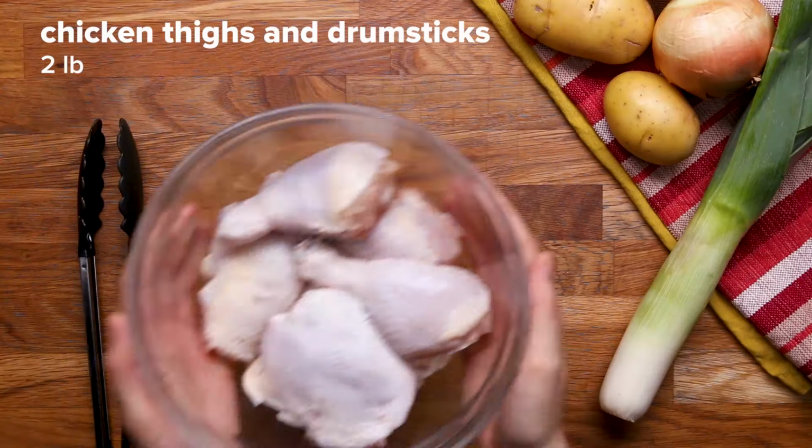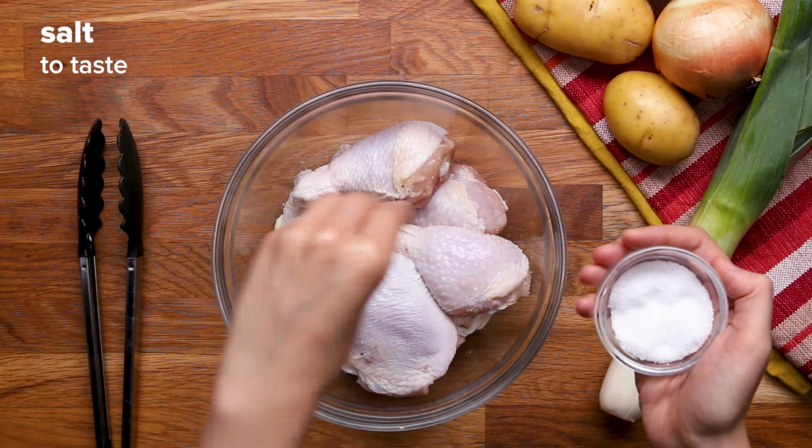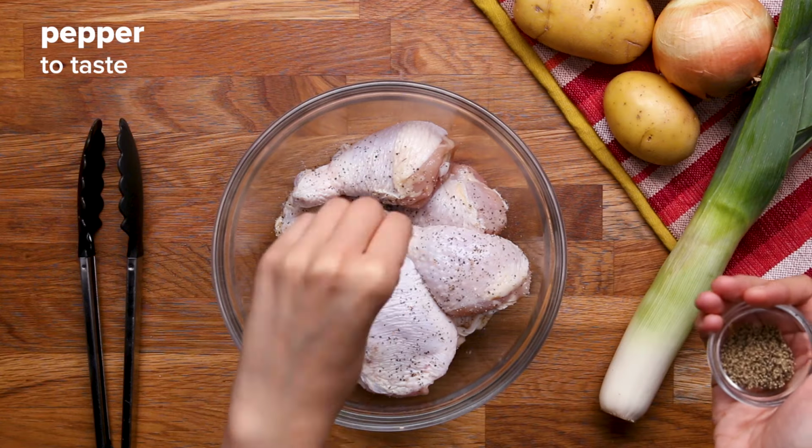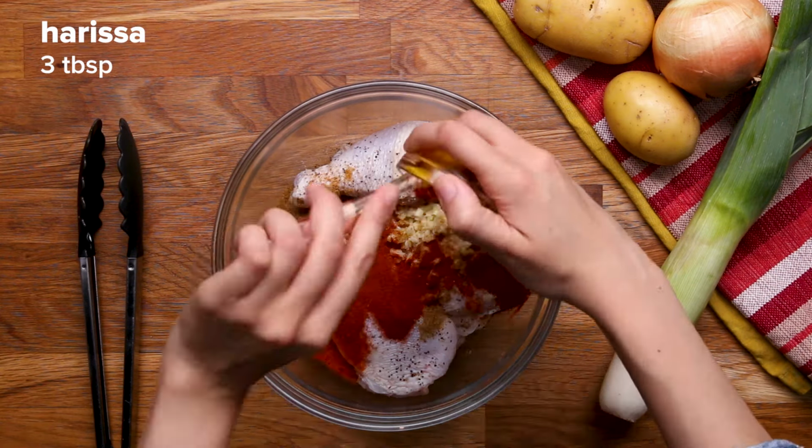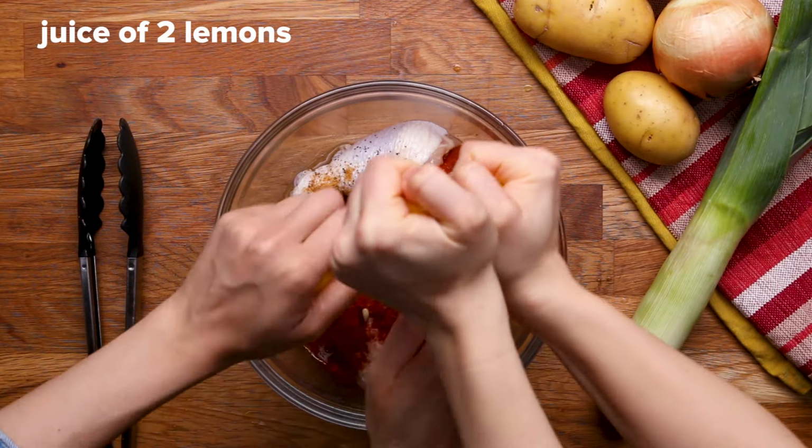So we're getting the chicken ready to marinate, and we really like to put a lot of flavor into our food, so we add a bunch of harissa and spices to make it really flavorful. We like to cook mostly vegetarian, but sometimes we'll have meat on a special date night like this.